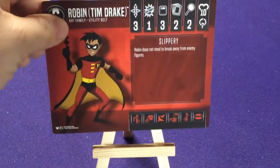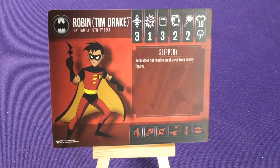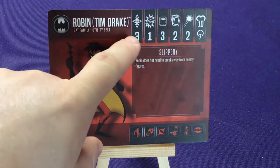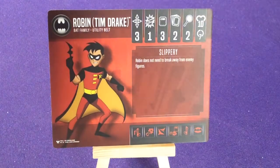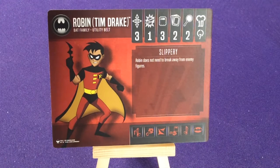Alright, our next new hero is another Robin. This is Tim Drake. And I do like that they at least put it in parentheses. Knowing that they were going to release this set with the other Robin, I kind of wish they would have had Dick Grayson behind his name, or maybe a Bat Family utility belt line down there that said Tim Drake, or even instead of Slippery, it was Tim Drake, just so they kind of fit together. But I guess I get it, because not everyone's going to get this.